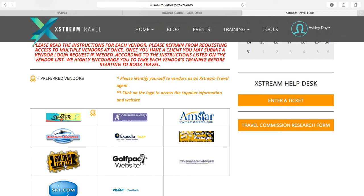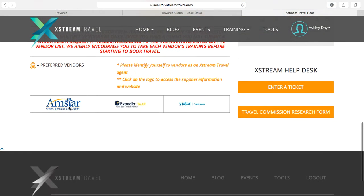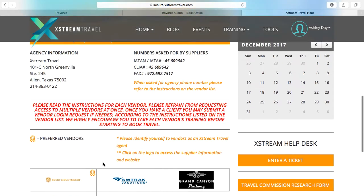Golden Tickets is just like Ticketmaster. That's where you're going to go for your concerts and your plays and things of that nature. And then, of course, if you're looking at ground transportation, you have the ability to use any of these vendors for that. And then rail, of course, because we do have rail. You can use any of these vendors for rail.